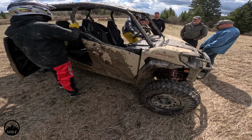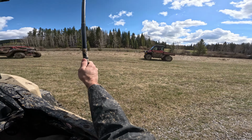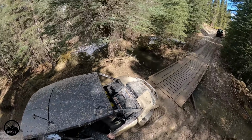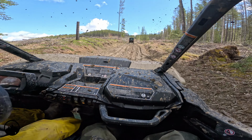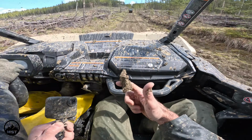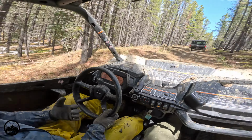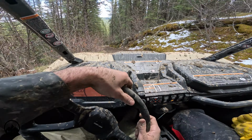We're gonna take the Commander XTP for a ride here. We got a group of five this time. Off to the races we go. Over the little bridge. Yeah, I'd say the Commander is pretty smooth. Yeah, this thing works really good. Landon's behind the wheel now, driving the Commander XTP.